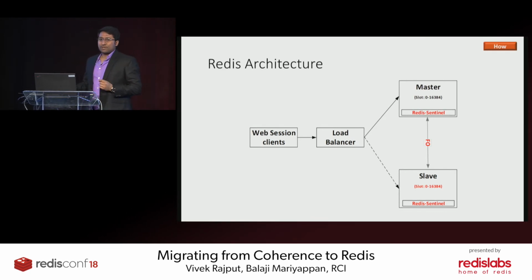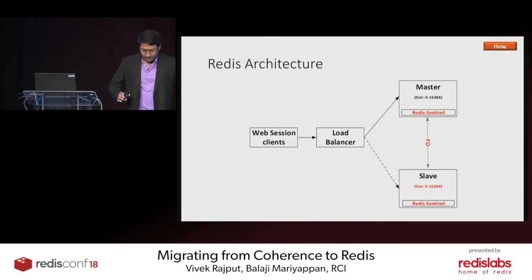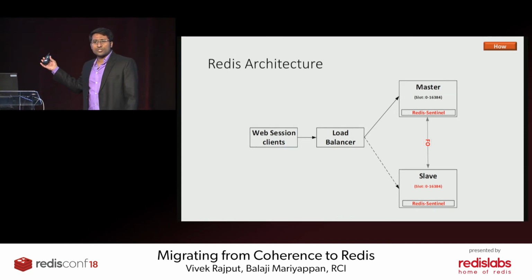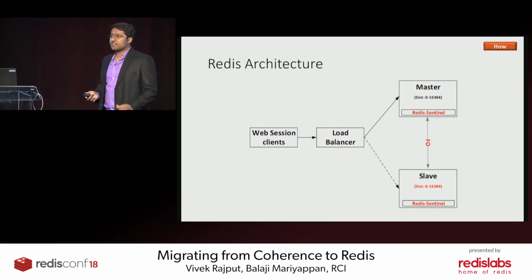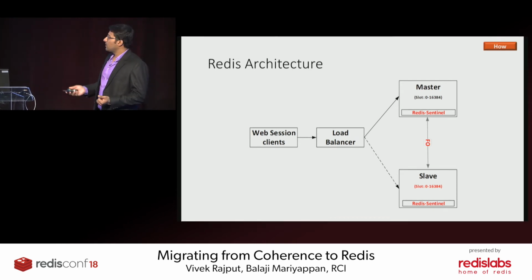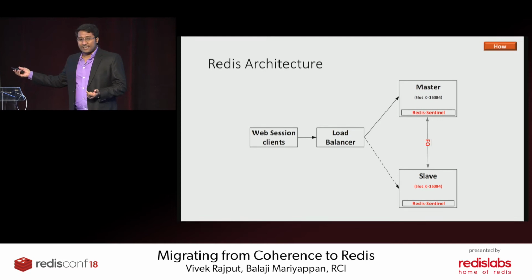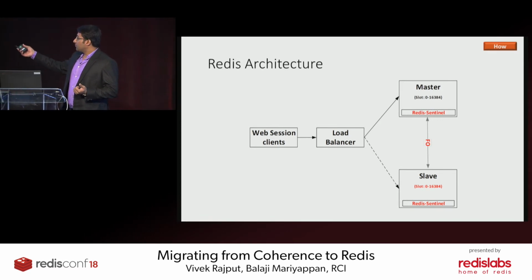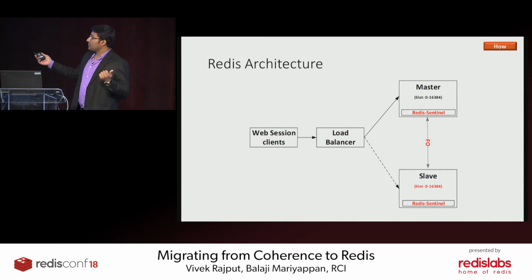Redis is a very simple architecture. I love it because of its architecture. And there are different modes which I considered when configuring Redis. The first one is the standalone mode. The second is the master and slave mode. And the third is the cluster mode. Today I'm going to give a demo, and in the demo I'm just using standalone mode.